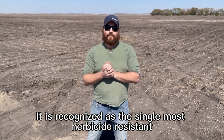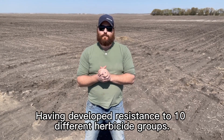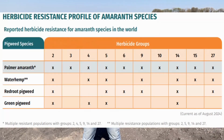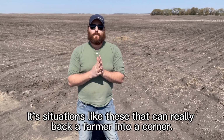It is recognized as the single most herbicide-resistant broadleaf plant in the entire world, having developed resistance to 10 different herbicide groups. This resistance profile chart shows how Palmer stacks up against the other Amaranth species we deal with here locally. Now, this isn't to say all populations of Palmer will have all of these resistances. This is simply a chart that shows which groups Palmer has shown resistance to. The asterisk at the bottom illustrates that point, saying that a single Palmer Amaranth plant has been proven to be resistant to group 2, 4, 5, 9, 14, and 27 herbicides all at the same time. It's situations like these that can really back a farmer into a corner.